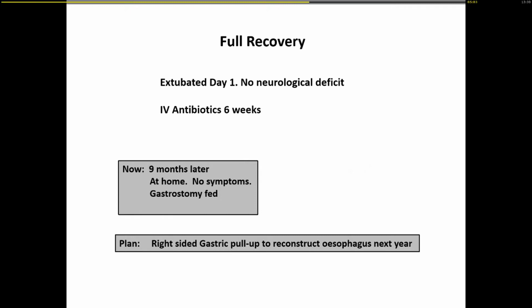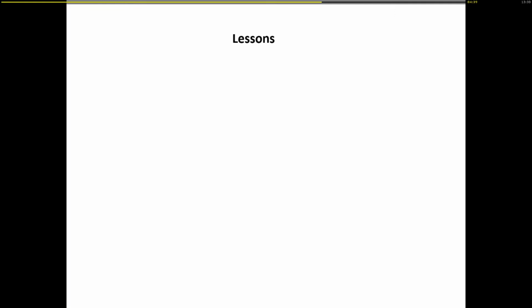And now it's 9 months later. She's very well. She's a very active young girl, but obviously gastrostomy fed. And the plan is next year to reconstruct her esophagus on the right side of her chest to be completely away from where all the vascular graft is and the reconstruction. So a pretty sad story and a huge insult from just a simple battery ingestion.